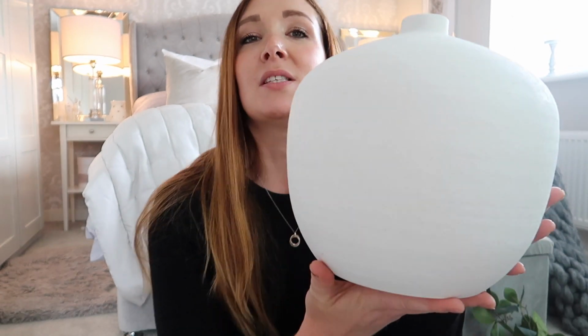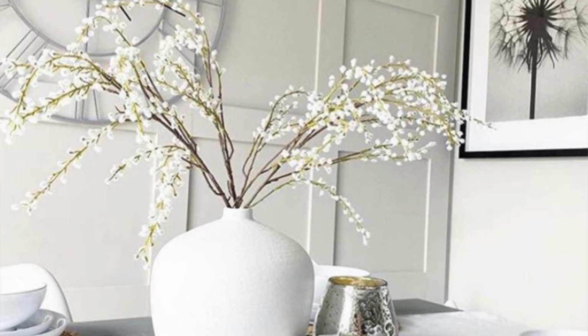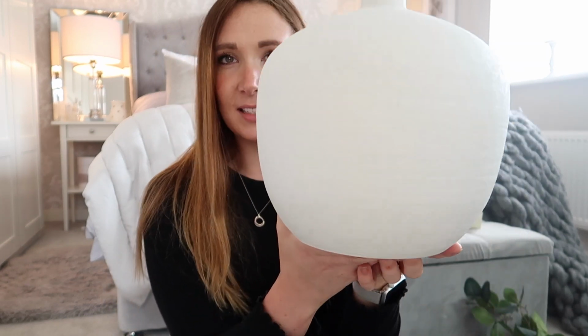So I picked up this gorgeous vase. This is from Layered Lounge, and I actually bought one of these already, and it's in the kitchen at the moment on the dining table. I had originally intended for that one to go in the office, but now it's downstairs. I'm like, I can't part with it. So I bought another one, and it's this lovely kind of concrete texture in a white kind of colour. It's just so pretty. I cannot describe how lovely this is, but it's a good size.